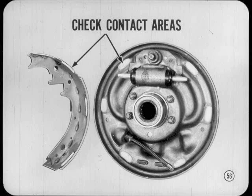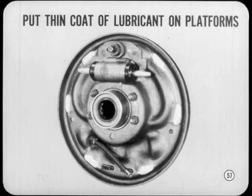When you reline, or if you suspect that shoes do not return properly, be sure to check the contact areas on the brake support plate and the tabs or loops on the shoes. These areas must be free of burrs or grooves which could hang up the shoes. You can use a fine cut file to clean up any irregularities. When you install new or relined shoes, always put a thin coat of approved lubricant on the brake support plate platforms. But don't get it on the linings or the job will bounce back into the shop.